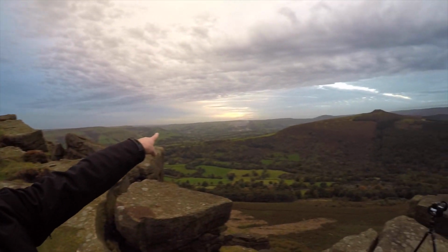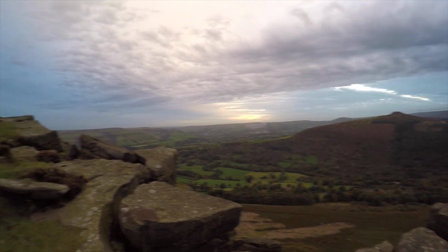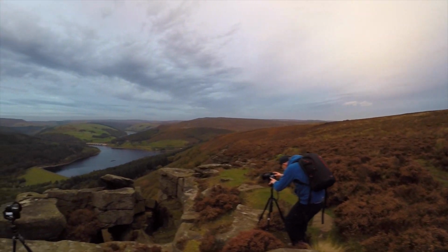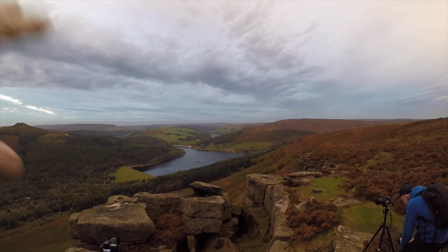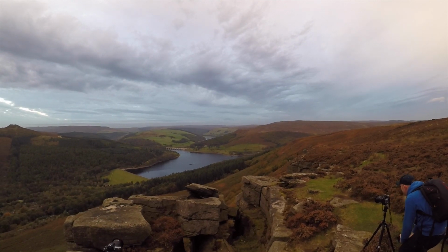Over in the distance there, we've got the Blue Circle Cement Works, which can make a nice shot. And I think Scott and James are over there taking the shot in that direction, because that's where the sun is setting. But myself and Andy, we've come over to the classic Bamford Edge shot, which is overlooking Ladybower and the bridge, and then Ladybower again in the distance past the bridge.